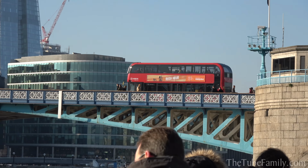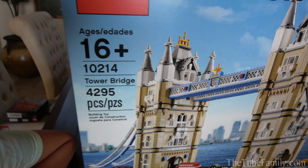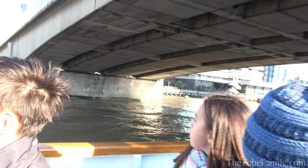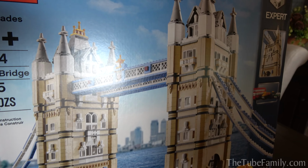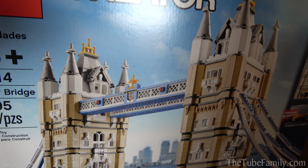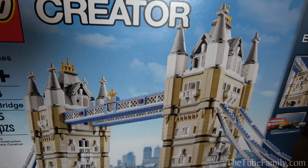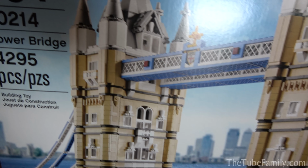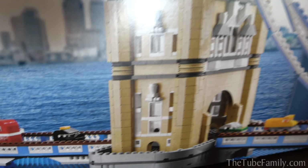Everybody thinks this is the London Bridge, but nope, it's the Tower Bridge. The London Bridge is like this gray. The London Bridge is right down the river, but it doesn't look as cool, I think. This is the cool looking bridge. It was also featured in Spider-Man Far From Home. We didn't get very many cool sets for Spider-Man, so I think this should have been the cool set where they could have had a big battle here. We got a little bus going across the bridge.